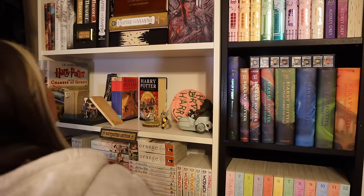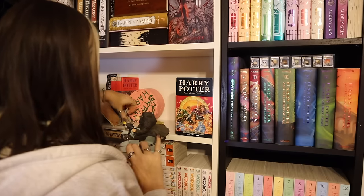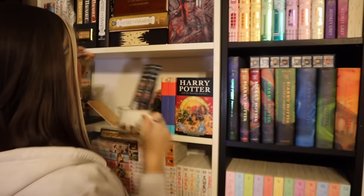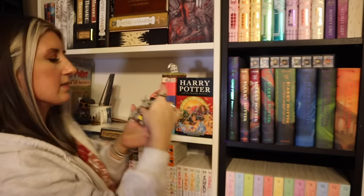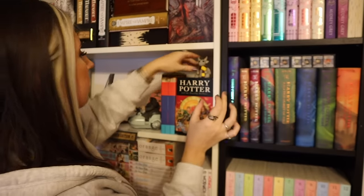And then I can do something like this, maybe. So this mug has a bunch of Harry Potter bookmarks. I haven't even opened them. Oh, this is so cute. It says here lies, and it has a spoiler for Harry Potter if you haven't read it, so I won't zoom in. But if you know, you know. Put that there. This is a little Gryffindor dragon that one of my friends made me. So cute. She made this such a long time ago, made out of clay or something. So I'm just gonna put that right there because it's adorable.